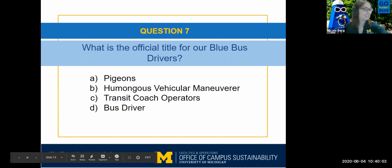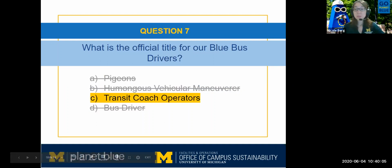And the answer is C, transit coach operators. And I have to admit, they may be my favorite people on campus. I love not having to drive. If I forget my bike or it's raining, I have the bus option. And I'm not the only one, because the buses give 8 million rides per year.